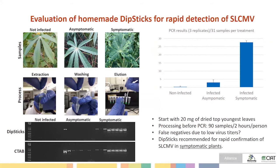So in some cases, like in Cambodia, where most of the plants show strong symptoms so far in most of the fields that have been surveyed, I think this could be a good alternative to confirm rapidly the presence of the virus in those samples. In places where the incidence of the symptoms is not as high, where we suspect that there is an important percentage of plants that are asymptomatically infected, we should stick to the CTAB setup probably.